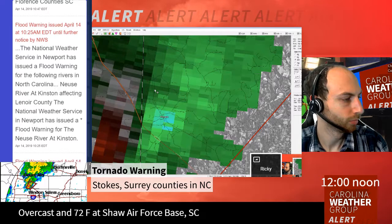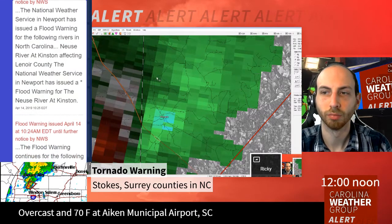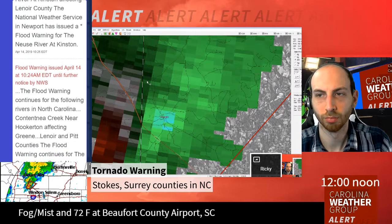This is going to be coming up on State Road 1236, Coon Road. We've got a few more roads here, State Road 155, 1542, Bowman's Court.